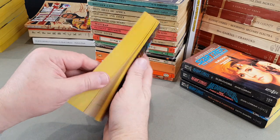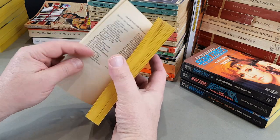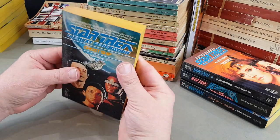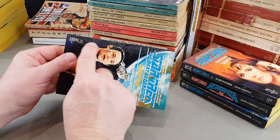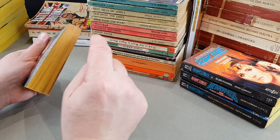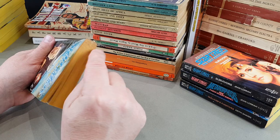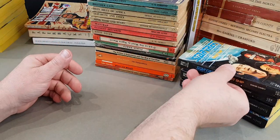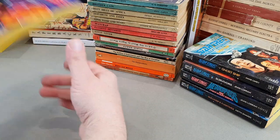It wasn't the first book published. That was the pilot, Encounter at Farpoint. But this is, yeah, that is the first print of number one. So, you know, I think I've done very well here. So apart from that, which is going to come right off when I polish it, and I'll put my brush on that, so it's going to lighten it up. But basically, these are almost as good as I could have hoped for, to be honest.